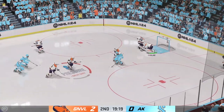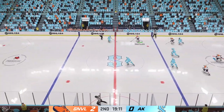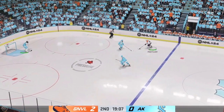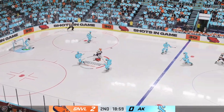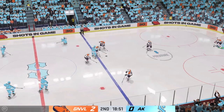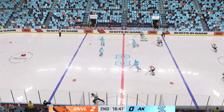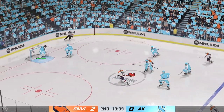Cutting to the front of the net. Great reflexes as he comes up with the pad save. Pastuyov swooping in on the attack. Fires it. Oh, stick save and a beaut. From the open ice, they gain the line. Can't keep a hold of it as he's jostled off the puck. Dumps it in.